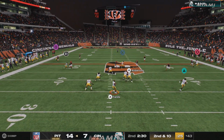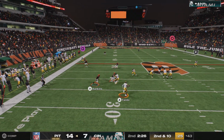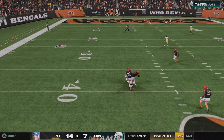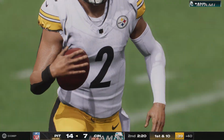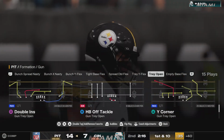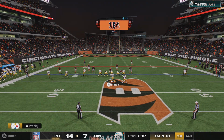Throwing is Fields. He'll tuck it and take off. And Fields, who's tough to bring down in the open field, gives the D a break as he slides down. But he got the first down. First down, Steelers.